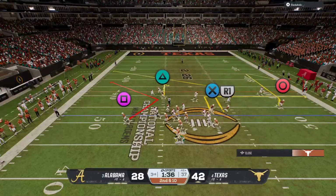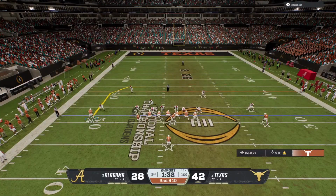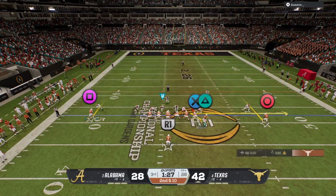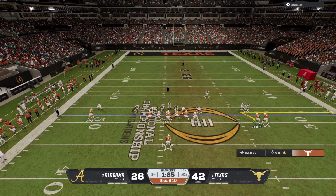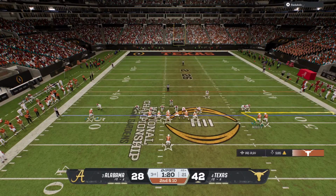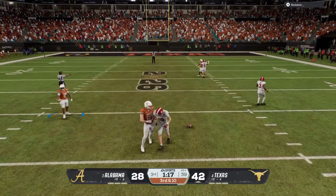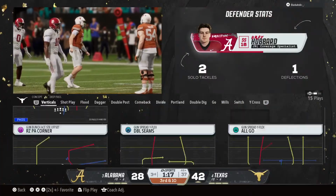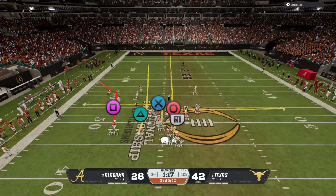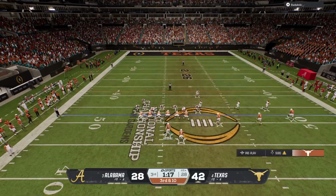Zero running room. Stopped right at the line of scrimmage. Second down after that previous play. Well, that was definitely not what they had in mind, but look at this. Here comes the tempo again, undeterred by the tackle for a loss. Looking to pass. It's Manning. Pass incomplete under heavy pressure. Just got it away. Well, there aren't very many things that can get to a quarterback of this magnitude.